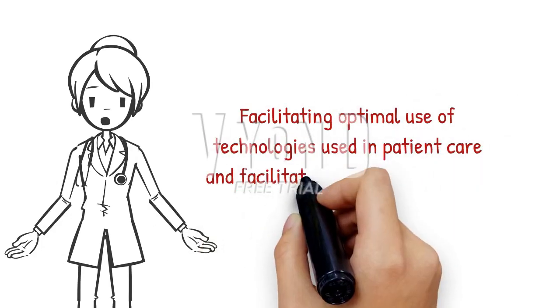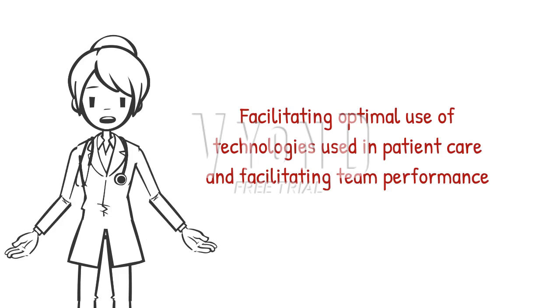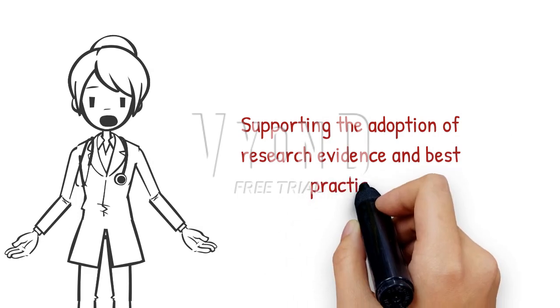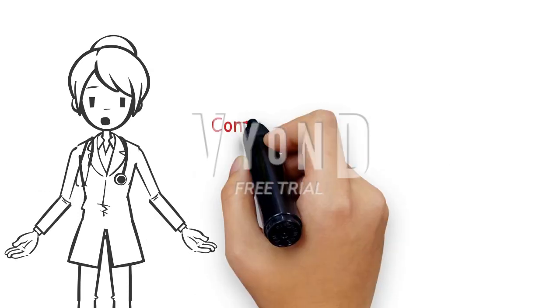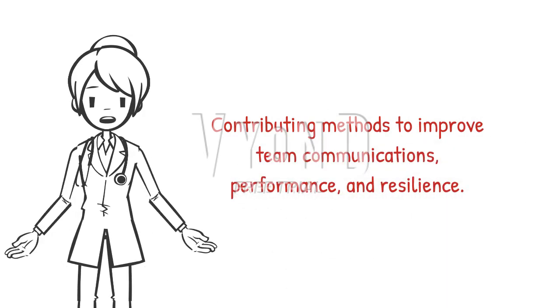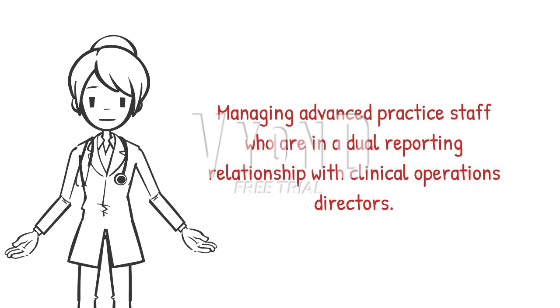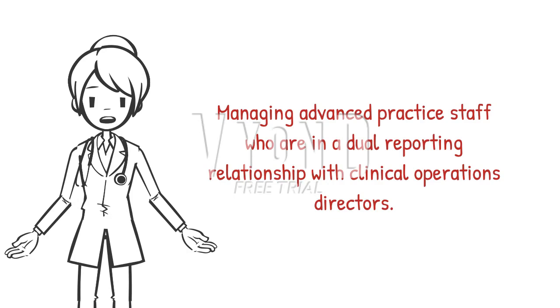Facilitating optimal use of technologies used in patient care and facilitating team performance. Supporting the adoption of research evidence and best practices. Contributing methods to improve team communications, performance, and resilience. Managing advanced practice staff who are in a dual reporting relationship with clinical operations directors.